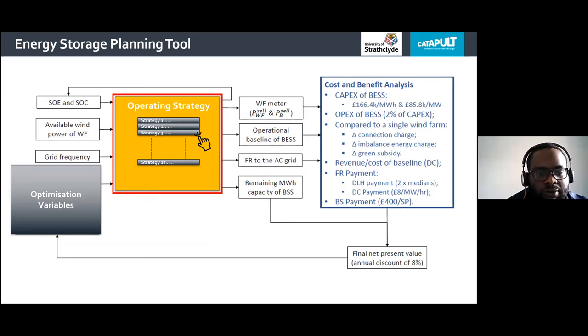In this situation, we've developed around 17 different strategies based on different operating parameters as well. And as you can see there, you can input your wind power profiles and the grid frequency, and you have certain optimization variables which you're working towards. We have developed a detailed model for a lithium battery, which could be switched into any other battery configuration if needed. That also includes degradation of the batteries, and the state of charge and state of energy are fed back in to make those decisions, in understanding when best to use your battery and not to deplete its energy resources.